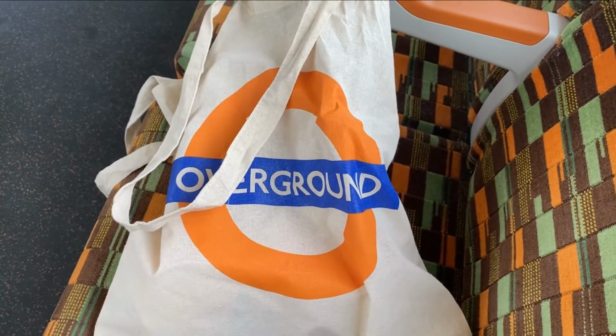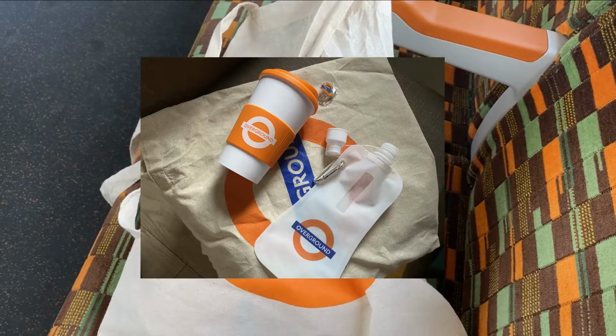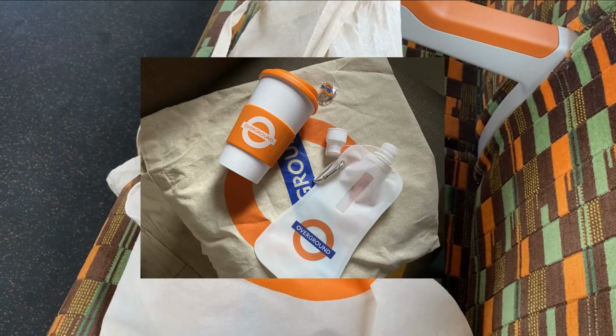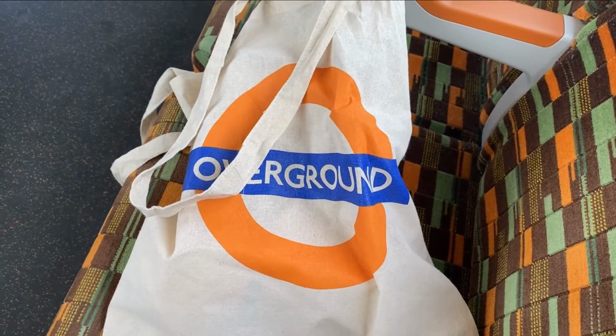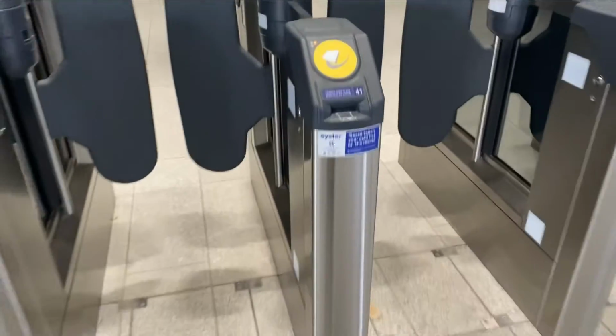I was surprised at the fact that despite coming 2 days later, I was able to get one of the goodie bags that were given out on the open day. This includes a flask, a plastic bottle, and a pin badge of the London Overground roundel. So pretty nice result.